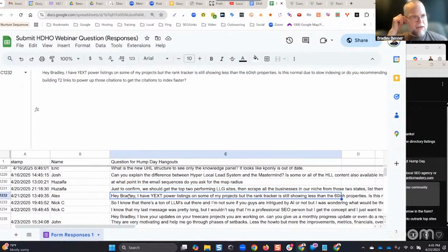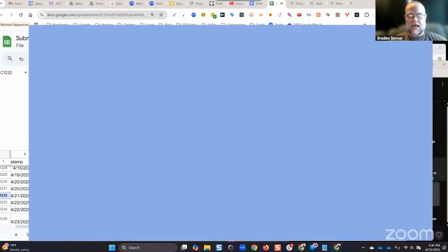So Alex says, hey Bradley, I have Yext power listings on some of my projects, but the rank tracker is still showing less than 60-ish properties. Is this normal due to slow indexing? Or do you recommend building tier 2 links to power up those citations to get them to index faster? Also, yes.